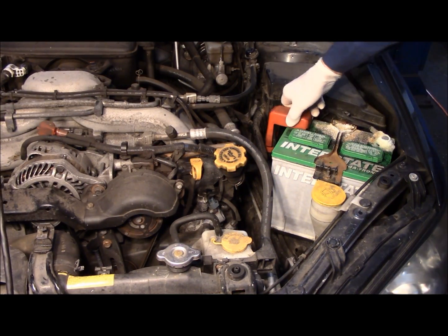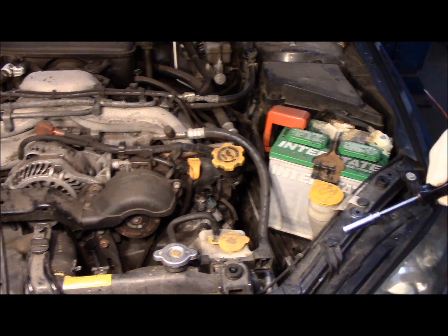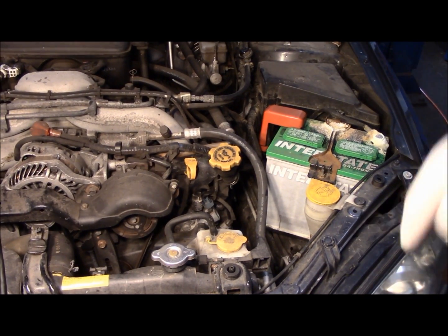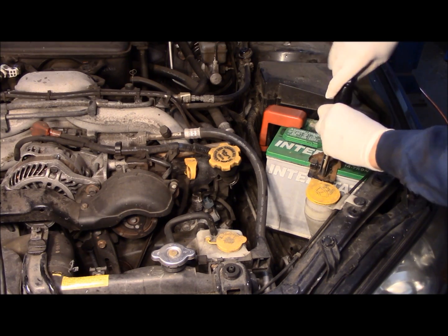Okay, first thing we're going to do is we're going to disconnect the battery. And the way we're going to do that is, as you can see, there's a lot of corrosion on here. I will clean this up later on, but for now we're just going to let it go, and we'll come back to that.